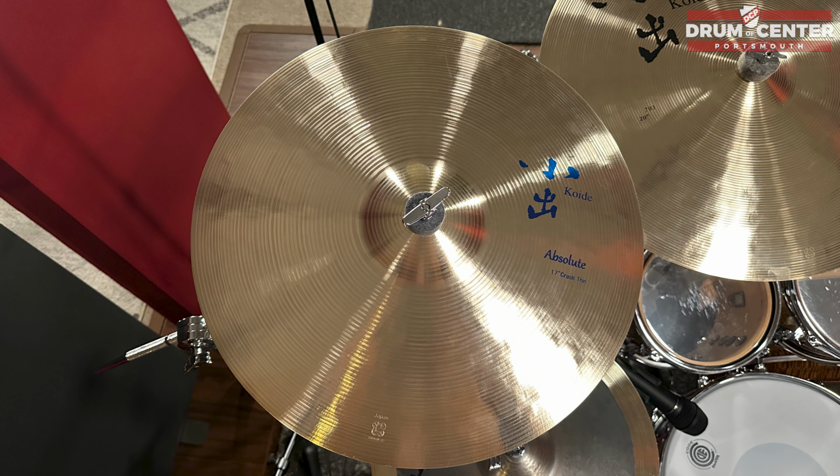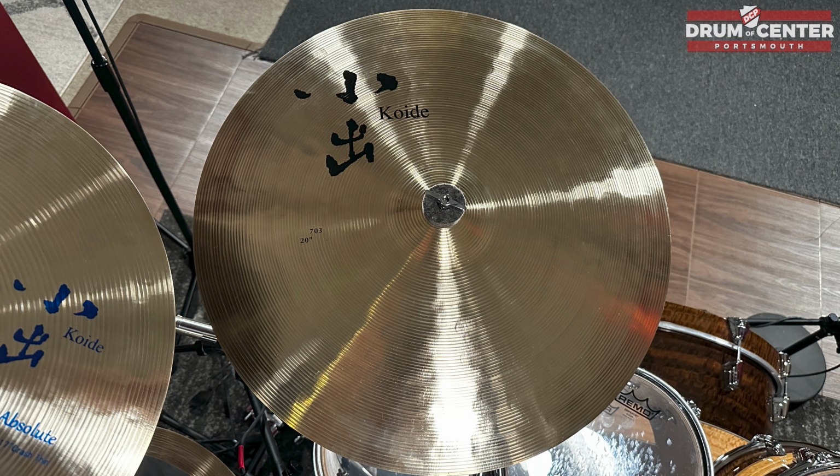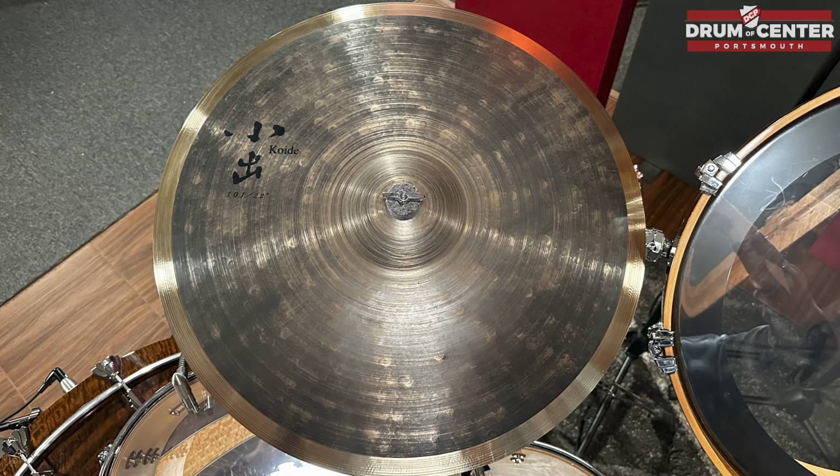Up here on the left, we have an absolute 17-inch thin crash. We have a 20-inch 703 crash ride. And on the right side, we have a 10J 22-inch ride cymbal.